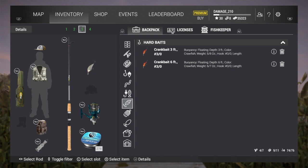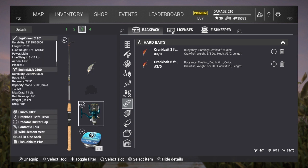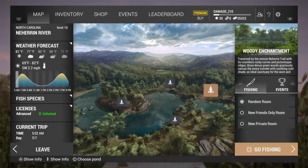Now what you're gonna want to use is the crankbait, the 12 foot 2 out. That is the best thing you can use to catch nothing but trophy. Yes, you can use spinner bait and all that, but I suggest using crankbait. It works. All right, we're gonna go to the map and I'm gonna show you where to go.